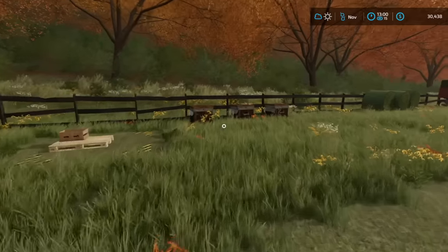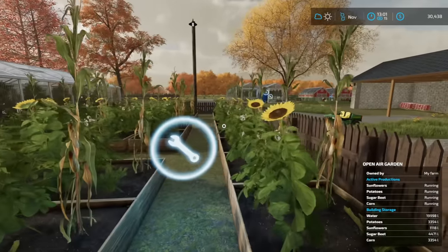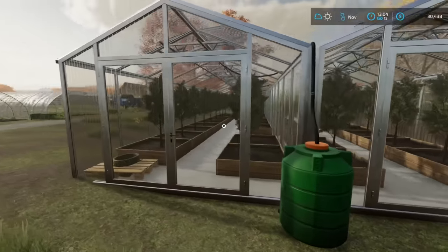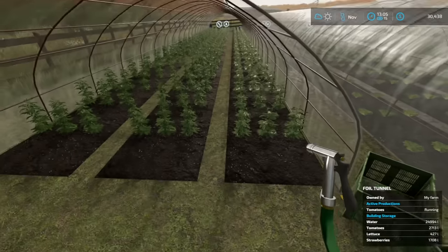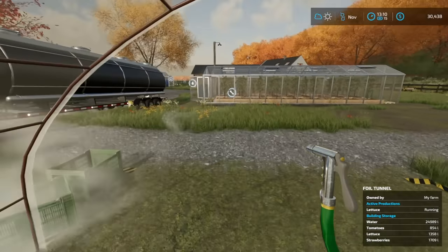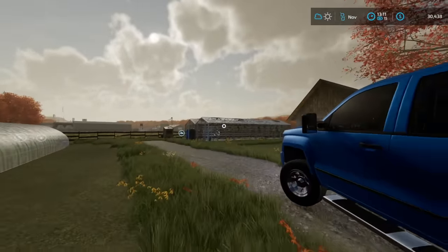Now, running this way, checking on our bees. Bees are doing okay, still producing honey. Checking on our open crop sunflowers, potatoes, sugar beets, corn. All of this is looking good. Our new coffee production always looking good there. Bales are still part of way. All of these tunnels are, you know what? We should probably go ahead and water these ones down as well. And there we go. We have got all of those watered down. So the foils have all been taken care of. Hydroponic system is always good.